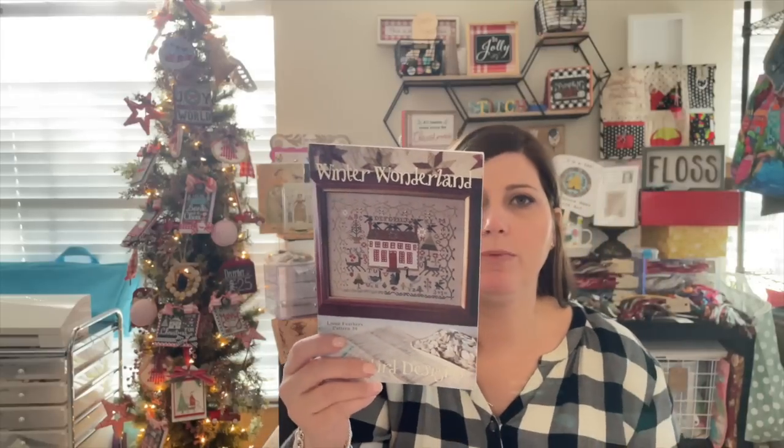This was a chart, this is out of print, Winter Wonderland. I was able to borrow this from a friend, and I did get a small start on this. I am stitching this on 36 count fog by Picture This Plus.